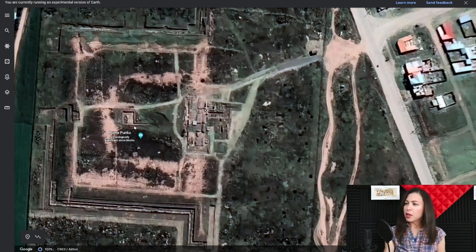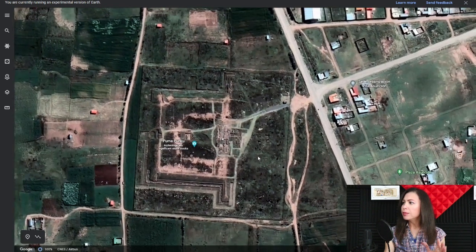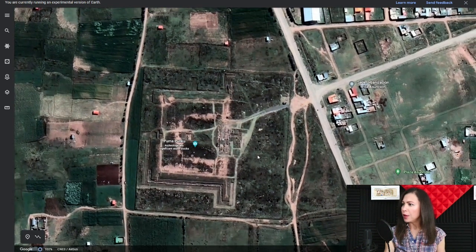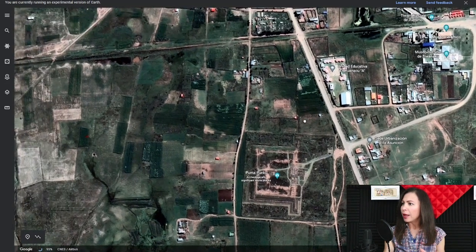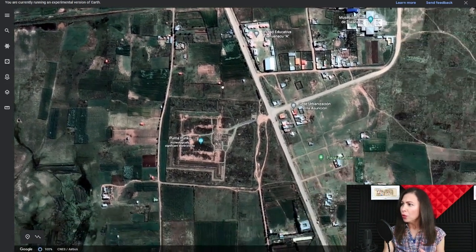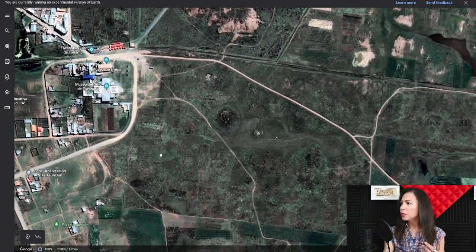I know what this is. I'll tell you about that in another video. But I'm not sure why there was a wall fenced around this area. Could be for a good reason, but I'll talk about that in another video. Surrounding this area, there are other ruins nearby Puma Punku, and I can show you some of them.